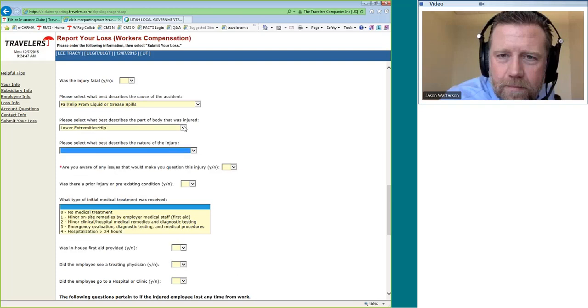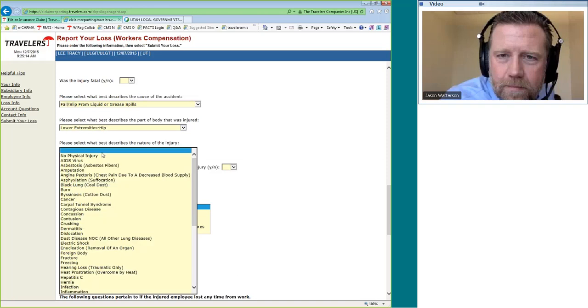If you report the loss and then later realize, oh my goodness, I put in all the wrong information because the thing I thought was a major injury turned out to be a minor injury, you can let the trust know, and they can update these codes and have the adjuster make corrections on their end as well, and update it to something that's more current. So don't worry about it too much. Just put in based on the information you have at the time. All right, lower extremity hip, and then C, alphabetical, contusion.